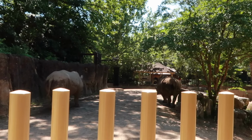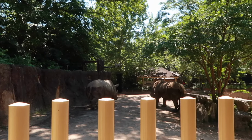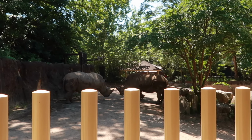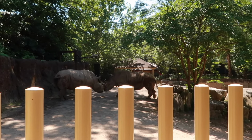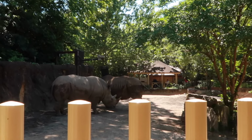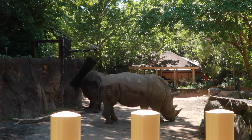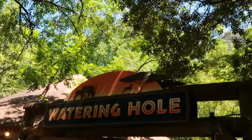There's some rhino butts. You know what that makes you think of? Ace Ventura 2. When Nature Calls. Oh, wow. Aww. They are huge. Wow, seeing those rhinos is pretty cool.